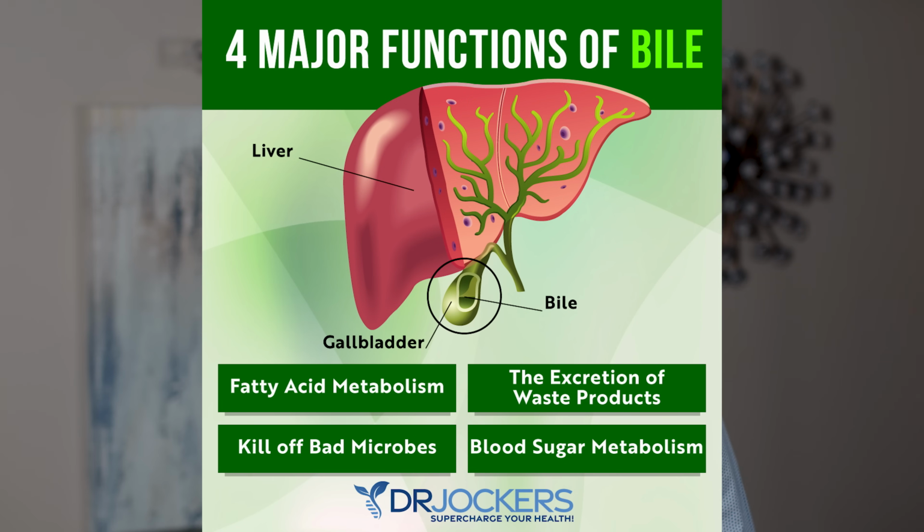bile flow. Your gallbladder is actually an appendage. In a sense, it's a growth of your liver. So if you have gallbladder problems, it means you have liver problems. And even if you got your gallbladder removed, you're still dealing with liver problems unless you get to the root cause. Now let's talk about some of the main warning signs and let's talk about the importance of the gallbladder.